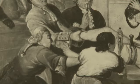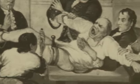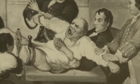In such unhygienic conditions, it isn't surprising that patients often died during surgery. After the patient's death, their bones and organs were kept for further study.